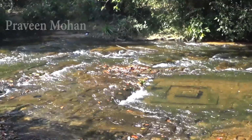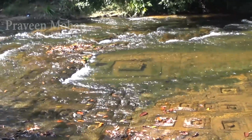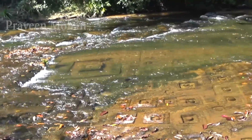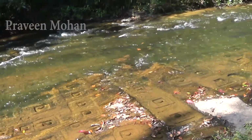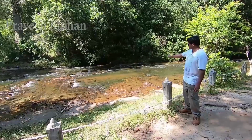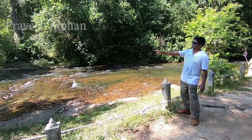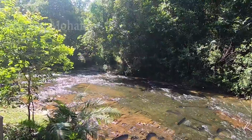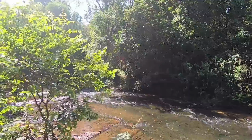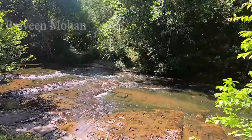Now you may wonder what this is. This is a lingam, or at least there used to be a cylindrical lingam in the center. Now it's gone, but that's not the only remarkable feature, and that's not even the only lingam. If you look, the entire stream is full of lingams. There are lingams of various sizes. Look here, there are smaller lingams, and look over there, there is a huge rectangle. These are all lingams carved underwater here in Cambodia.